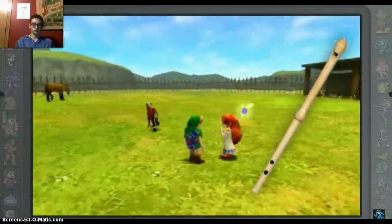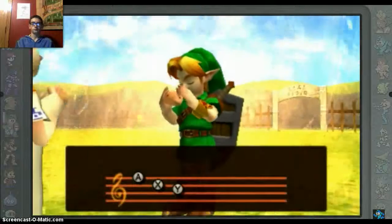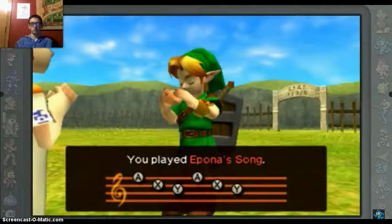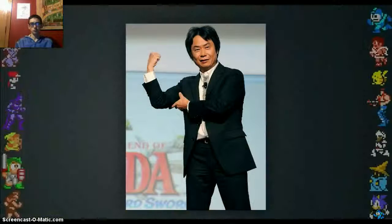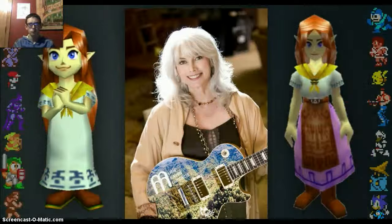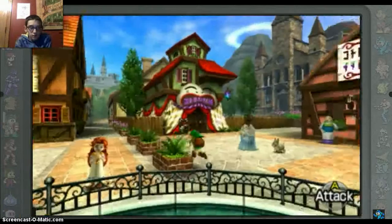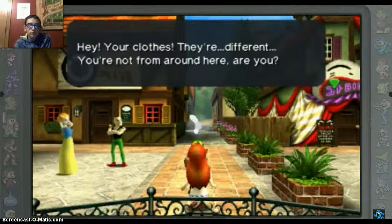Originally, a reed pipe was going to be used to summon Epona, Link's horse, but it didn't make sense to have two separate musical instruments once the ocarina was implemented, so it was switched out. The character Malon was created thanks to Shigeru Miyamoto. Miyamoto was a fan of country musicians such as Emmylou Harris, and he insisted on having a songstress in the game. Malon was originally going to stay in the ranch singing by herself and to the horses. Her story was changed halfway through so that once she was in the castle, she'd no longer sing.